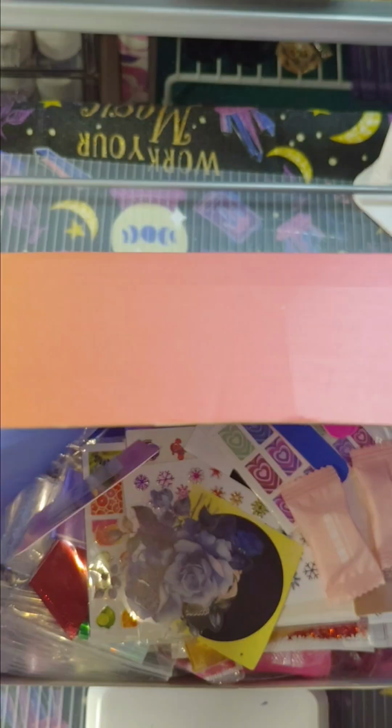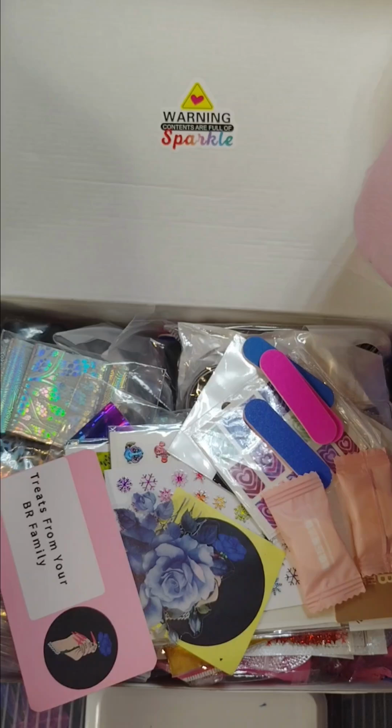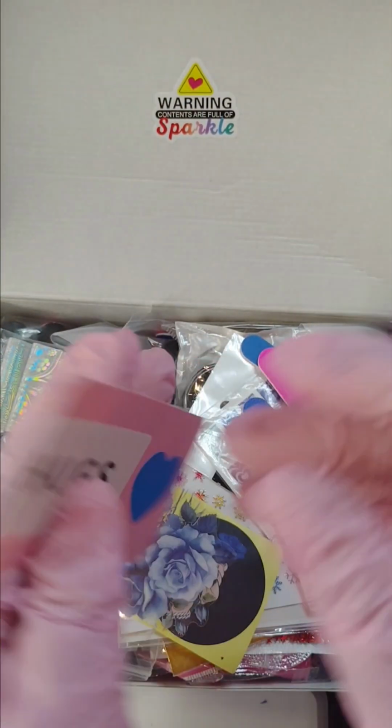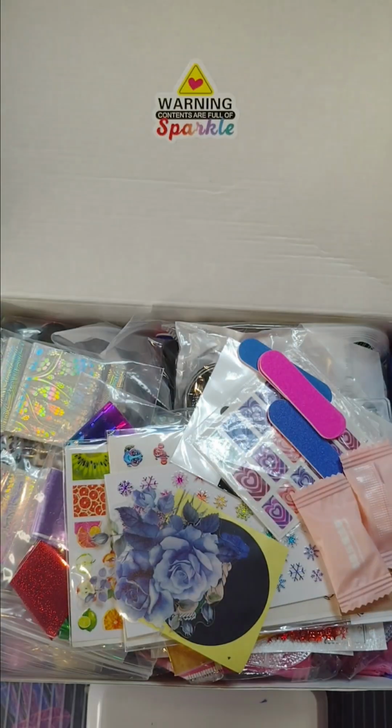This is cute. Okay. Let me find a way to open this up and hold it back. All right, it says, treats from your BR family. Hugs. Oh, this is cute. I'm going to keep this. I'm going to put this up on my stuff.